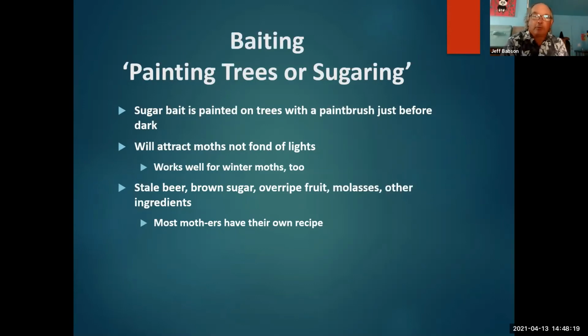But that's another way to attract moths. What I will say is you do not want to paint, like, a deck or a ramada or your house, because the bait may stain that surface. So find a tree in your yard, or maybe not too far away, that you can easily check, and then you don't have to worry about having to repaint your house again. That's always a plus.